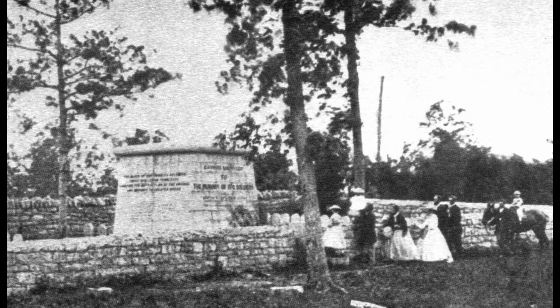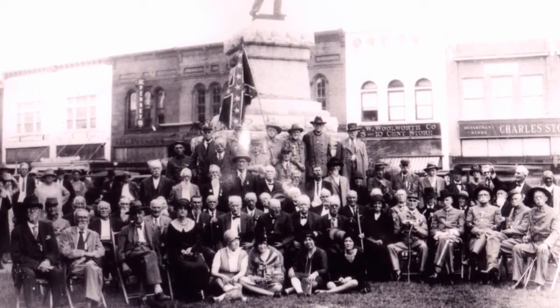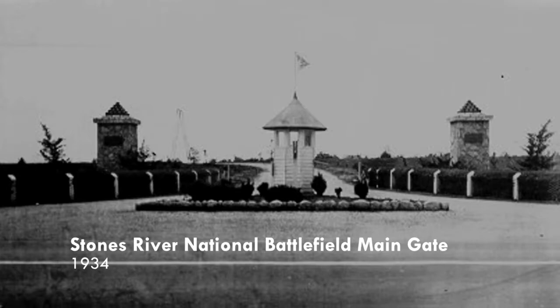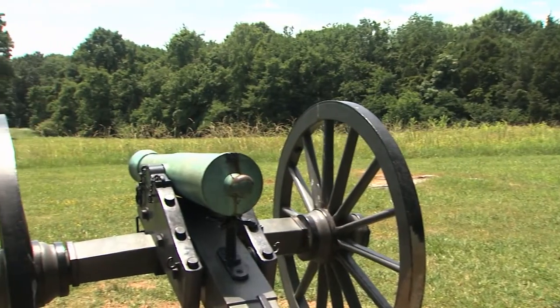Following the end of the Civil War, both Confederate and Union veterans would hold reunions over the years due to the battle's significance in their lives. 25 years after the war, Congress established the first national battlefield at Chickamauga. More battlefields would follow, including the Stones River National Battlefield. Under the wing of the National Park Service, the battlefield entertains hundreds of thousands of visitors each year.